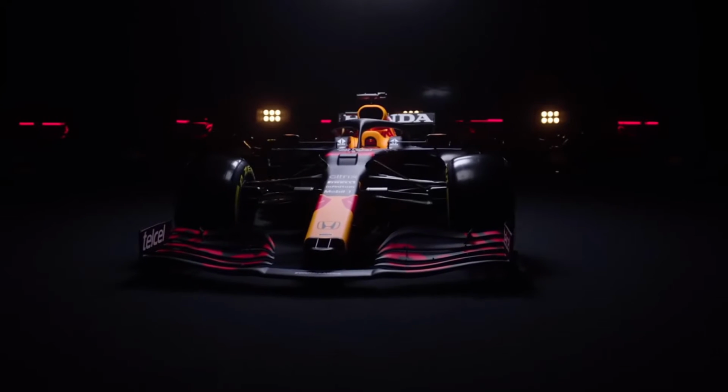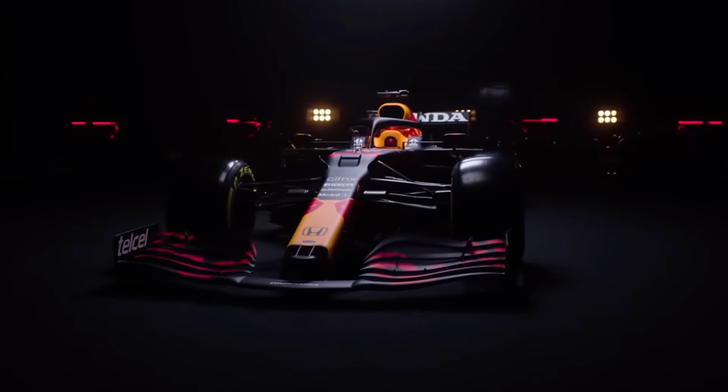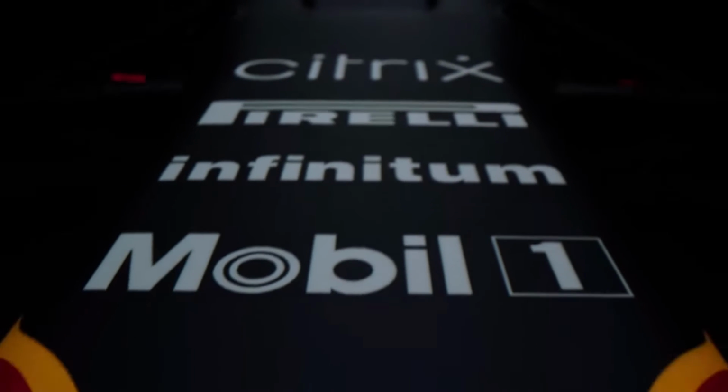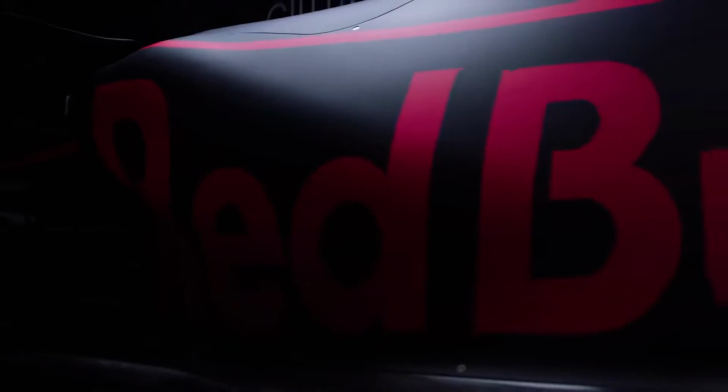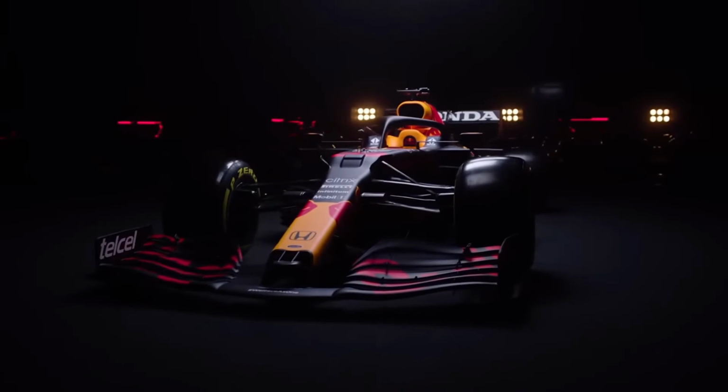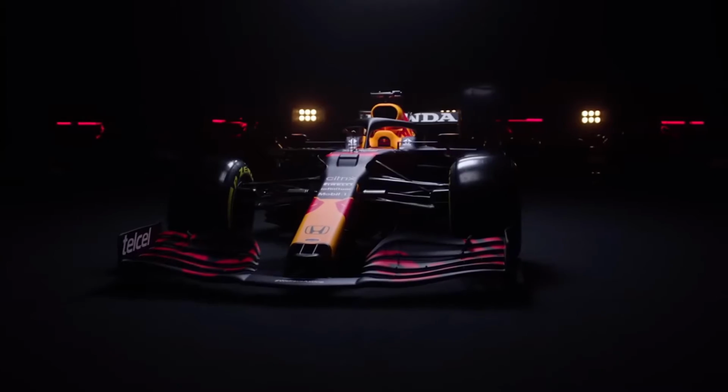This launch was perhaps the quietest so far, with just a sub 60-second video and a few pictures to show off the car. The livery is the same as we've been used to since 2016, and the shape of the car is almost identical to last year. Perhaps the biggest difference is the loss of the Aston Martin branding now they have their own team. The RB16B may look underwhelming, but if the confidence of the drivers and Christian Horner are anything to go by, they seem confident that they have a car with lots of potential to bring the championship fight to Mercedes at last.